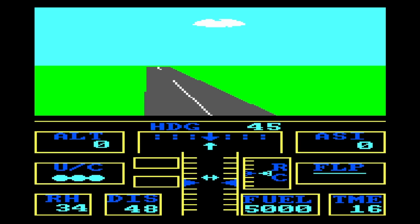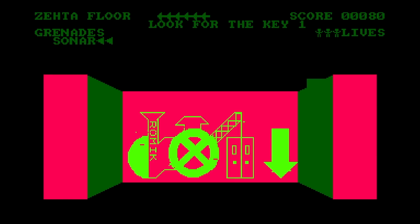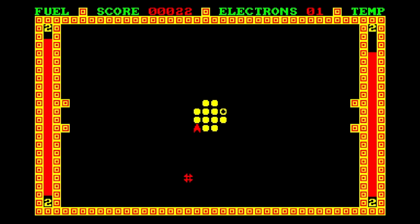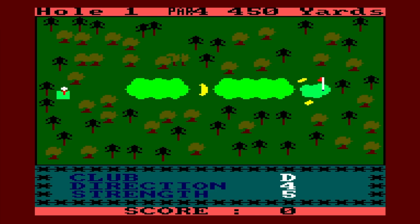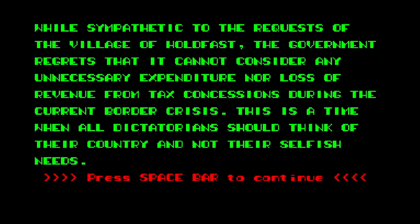Flying and landing a Boeing 737 in Flight Path 737, which we'll be taking a more in-depth look at in episode 4. Enduring annoying controls and lackluster gameplay in House of Usher. Finding the keys and defusing the bombs in 3D Monster Chase. Shooting protons with a super laser, it's more fun than it sounds, in Atom Smasher. Trying to understand how they managed to screw up a golf game so badly in Ams Golf. And attempting to non-violently resist an oppressive dictatorial regime in Holdfast.